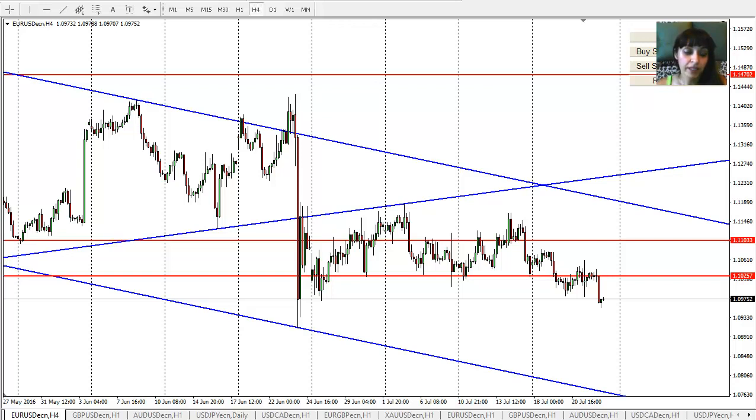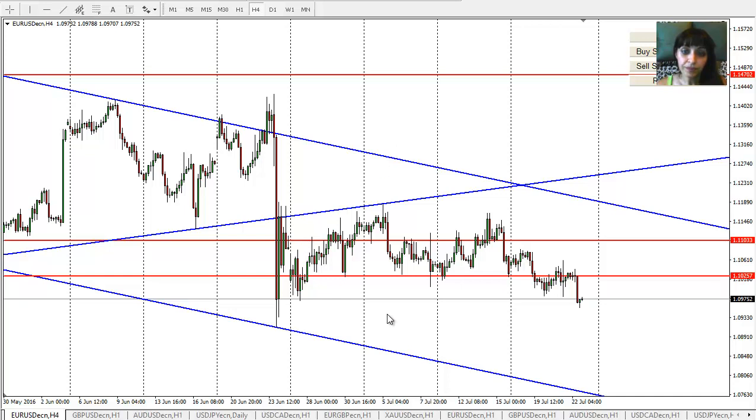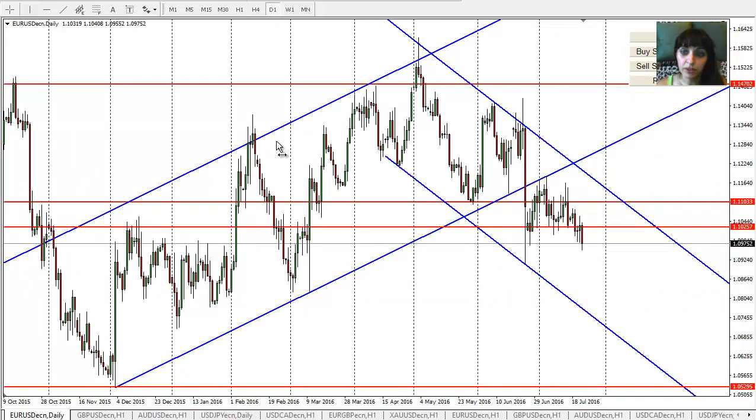Let's start with my favorite pair, of course, euro dollar, and all the levels I haven't touched. You just see what exactly I had from the previous week. Right now I have a 4-hour chart, and you can see the whole picture at this moment. Let's go to the daily chart. As you can see, the main picture is that euro dollar is in a downtrend, and I also have these two red horizontal levels, and the euro was sitting in there a little bit and trading around it. Finally it started to move a little bit down, broke the bottom level and continued to go.